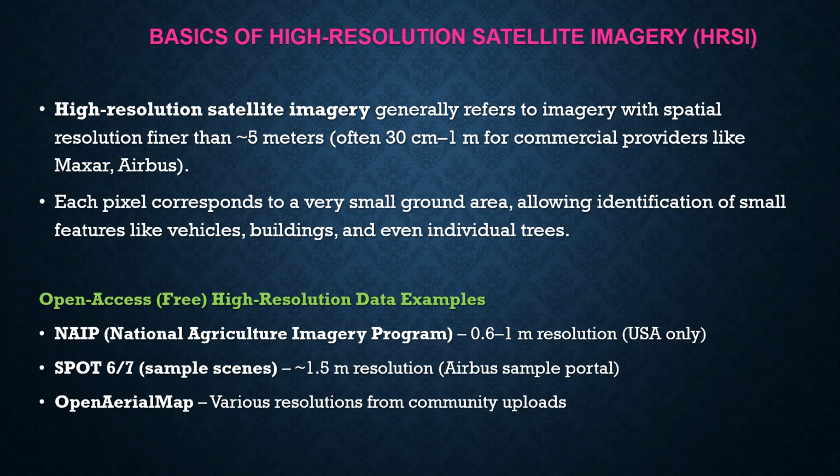Some open-access, free, high-resolution data examples include NAIP, 0.6 to 1 meter resolution, USA only; Spot 6-7 sample scenes, 1.5 meter resolution, Airbus sample portal; and Open Aerial Map, various resolutions from community uploads.